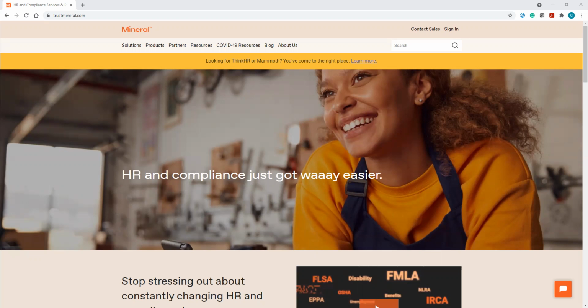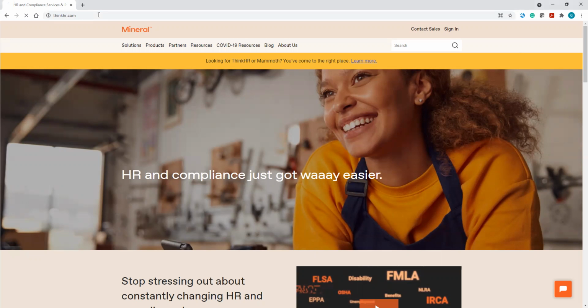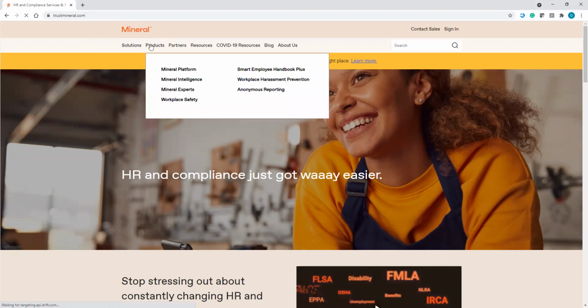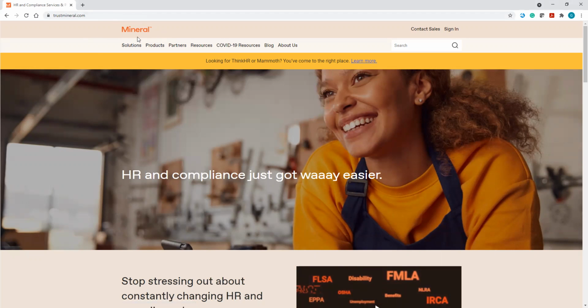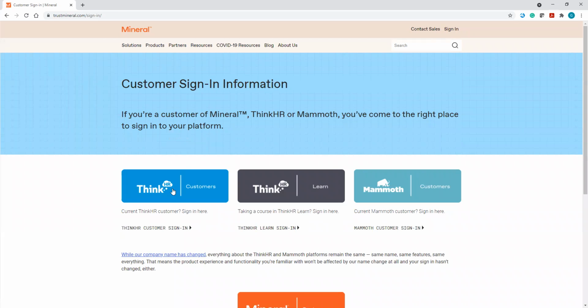So once you're ready to log in, you're going to go to thinkhr.com. So you'll see this page, and I'll type in here thinkhr.com, which will bring you to this page, and you'll see Mineral. An announcement has gone out that has information about ThinkHR switching their name and branding to Mineral. So you will now see this Mineral page. When you're ready to sign in, you slide over here to sign in. Click on the sign in button, and you are a ThinkHR customer. So you would click on ThinkHR customer sign in.